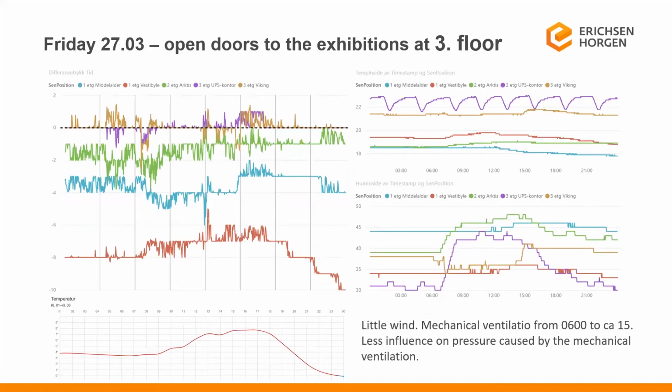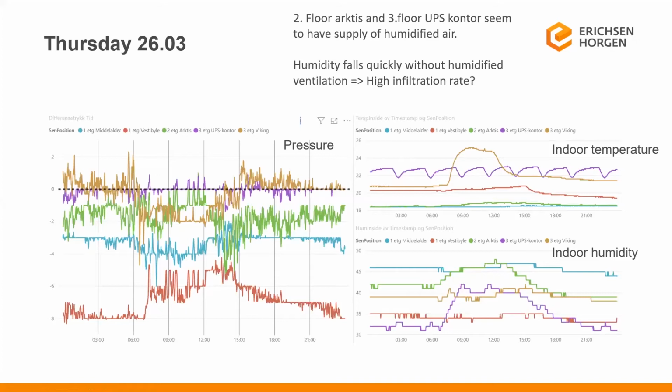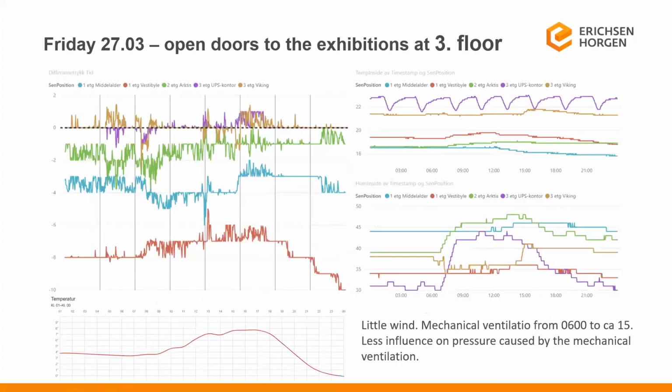This was with the closed doors to the exhibitions, and here we had a day where we had open doors to the exhibitions, still ventilation, and then you see a much more stable situation on the pressure, but we see the same pattern with humidity. It's stable during the night, and then it increases when the ventilation is switched on. And here, for example, in this office, it's quite low during the night, and it increases high.